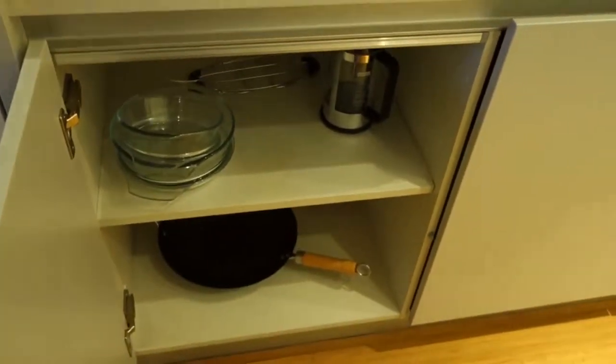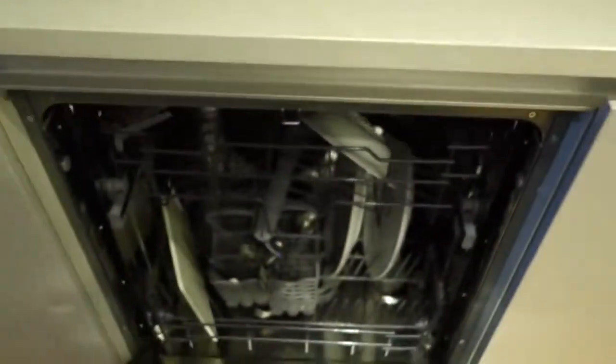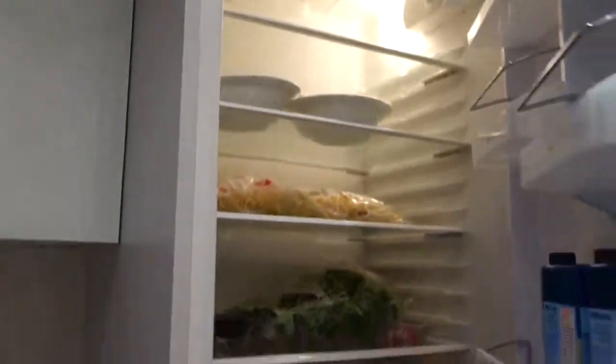The apartments do provide utensils. So forks, knives, pots and pans. Have a dishwasher as well. And they provide the dishwasher tablets. Then plates and bowls provided as well. Then we have the fridge. The fridge is massive. It's actually too big for me because I can't reach the top, but very massive fridge. And also freezers provided.